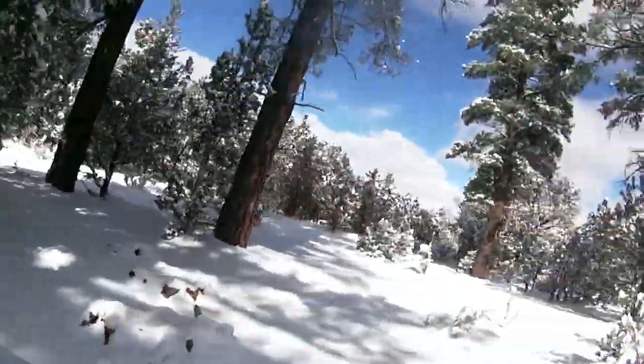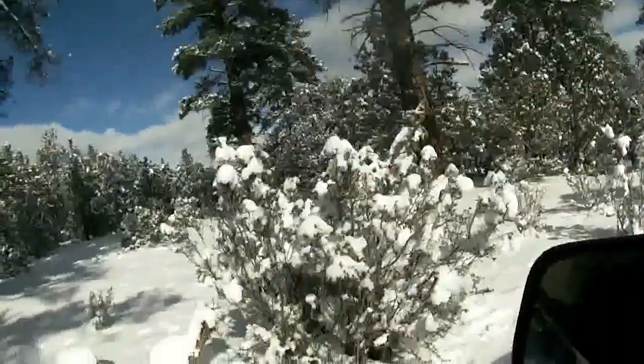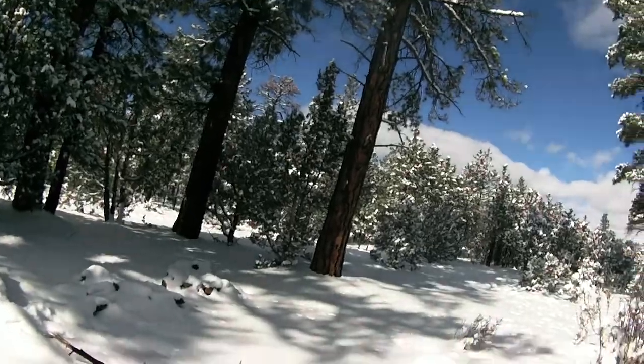Our fire pit, and this is where we generally like to come. Look at this snow. It's just amazing out here. This is so beautiful.